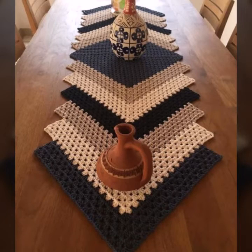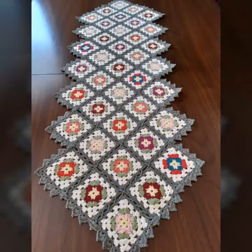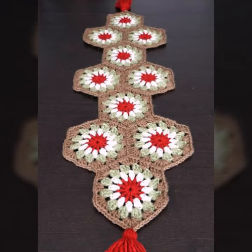I am back again with the most stylish, most demanding collection of beautiful and trendy crochet table cover designs, table cover ideas, new and trendy designing ideas. So friends, this is very beautiful and trendy.